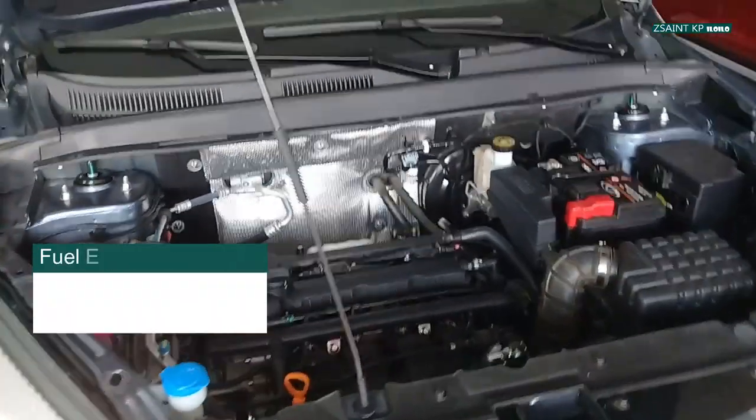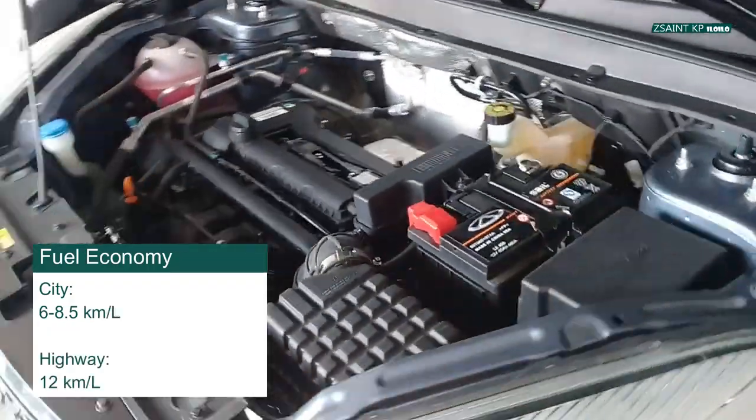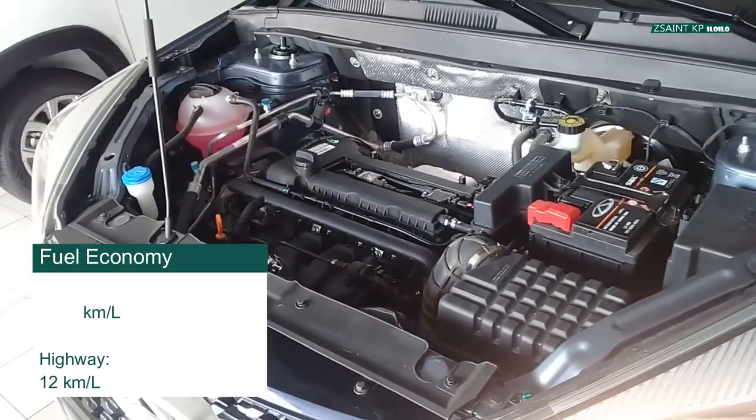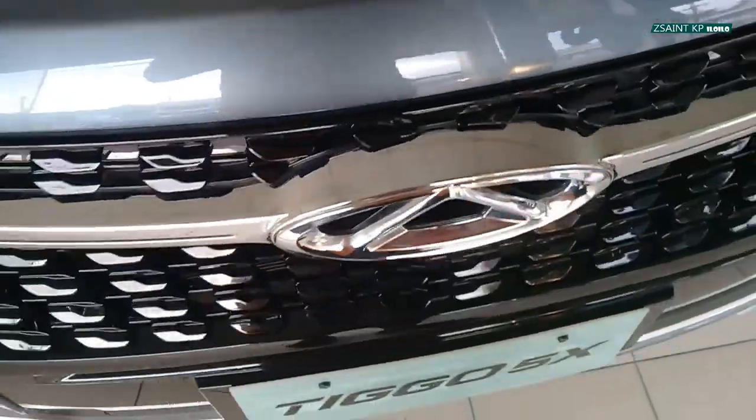A 5-speed manual or a CVT is the transmission choice for this engine, and the Tiggo 5X is a front-wheel drive vehicle. The Chery Tiggo 5X is a subcompact crossover SUV by Chery. This is the shorter version of its bigger brother, the Tiggo 8, which is the flagship midsize 7-seater crossover SUV.